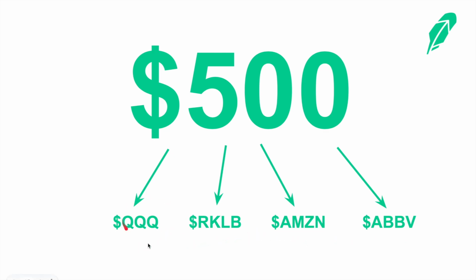QQQ, if you're not familiar, Invesco, it's Nasdaq 100. It's an ETF that tracks that. Rocket Lab is a space kind of company. It's a company that I've been looking into and I have high hopes and high prospects for this company. So I just want to deposit some money as an investment and see where it takes me in the future.